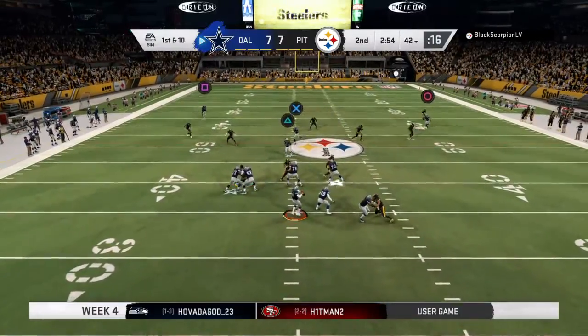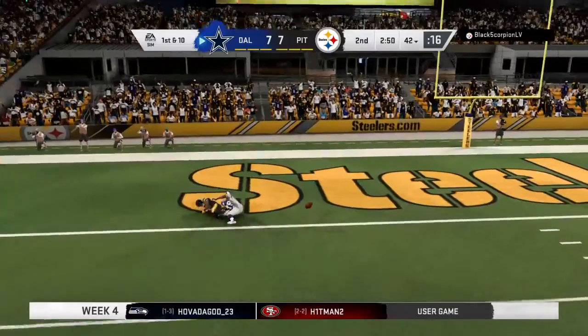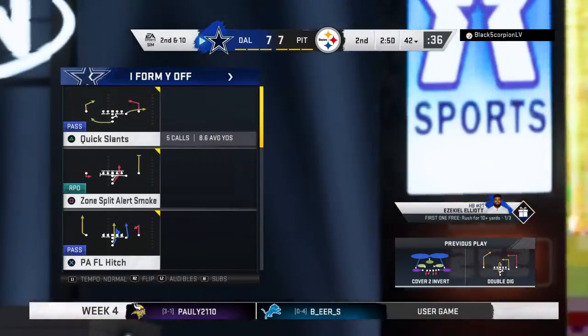Prescott on first down. And now he'll turn, and off his back foot, he'll heave this deep. And he knocks the ball away, and it falls incomplete. Amari Cooper, the intended target, but it'll be second down.